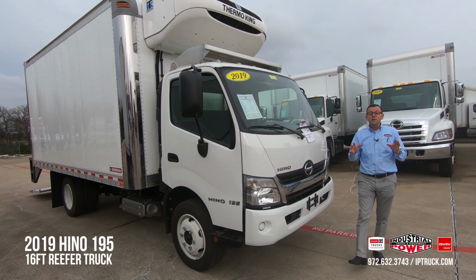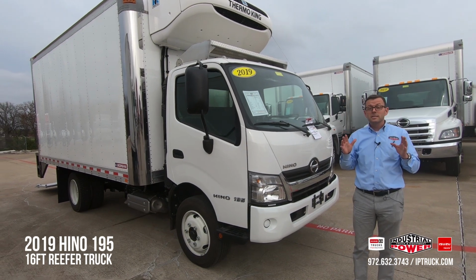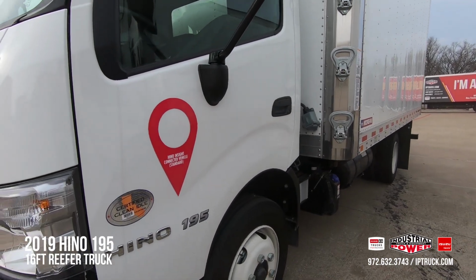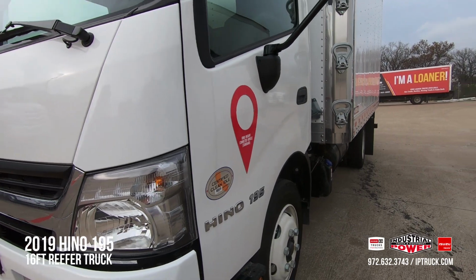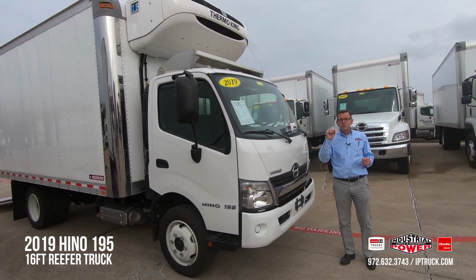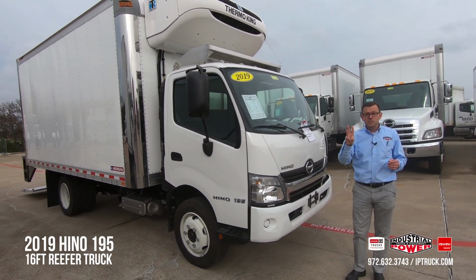And then the feature that I'm most excited to share with you is Insight Telematics. You can see it on that truck. I'll let the cameraman take a look. That's what the logo is, the Hino Insight. The Hino truck is the only fully connected truck. And with Hino Insight, you're getting 3 things: telematics, remote diagnostics, and case management.